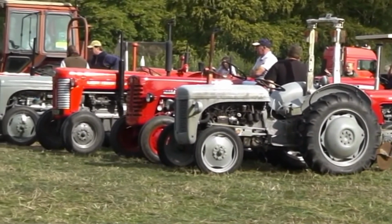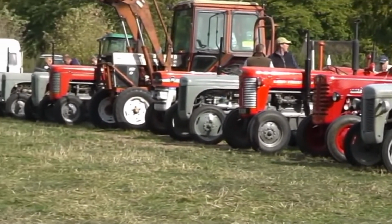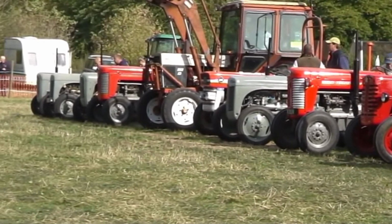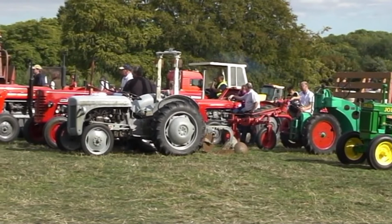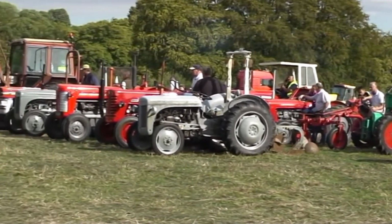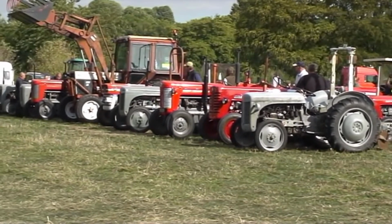You can fit a mid-mounted toolbar on them, an ideal tractor to ridge up potatoes or for inter-row hoeing. On the back is... 127,000 of these were made between 1939 and the mid-1950s. This is a very early one with the bone front axle.